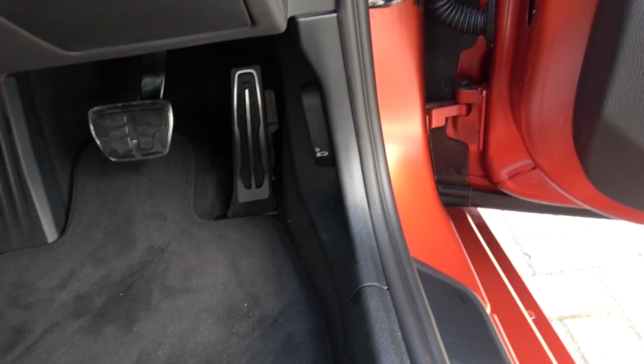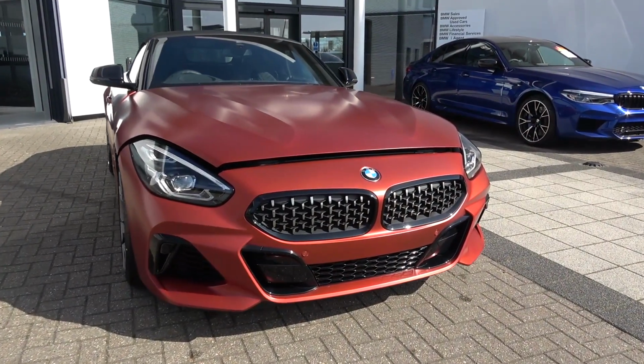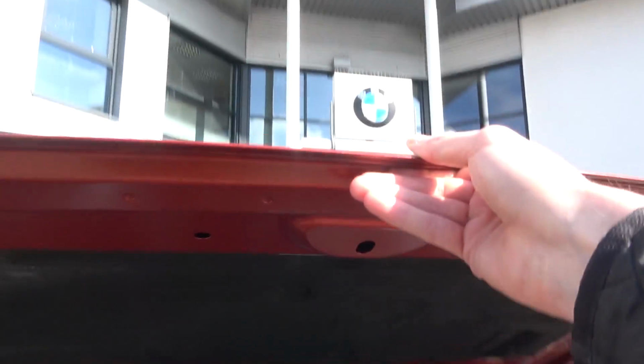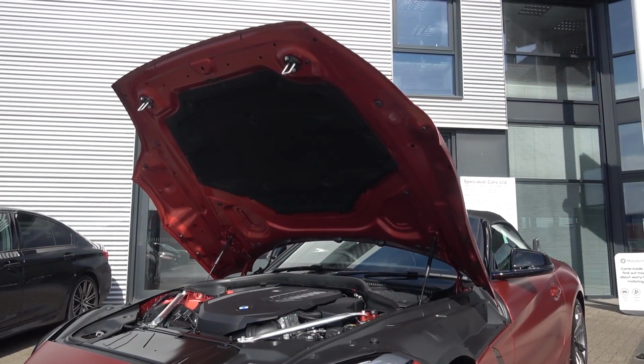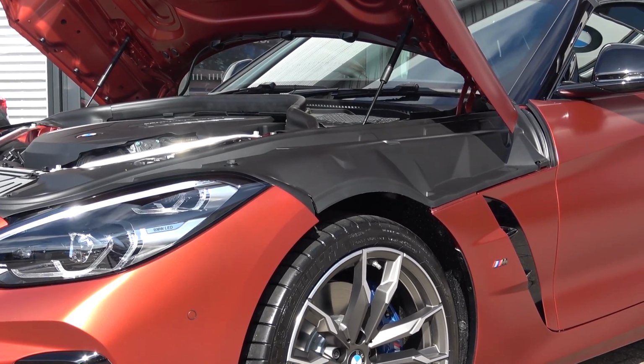Before we can view the engine, we first need to pull the latch found to the right of the driver's footwell twice. Now moving around to the front, as the second pull removes the need for a catch underneath the bonnet, it can be easily lifted up and self-supported on 2 struts. Looking at the underside of the clamshell style bonnet, we find quite a large area of heat shielding, and looking down, we can see how it wraps around the arches on either side.